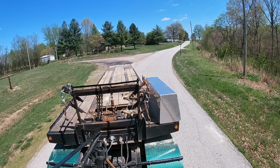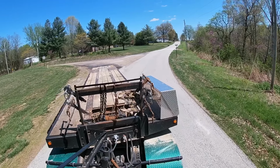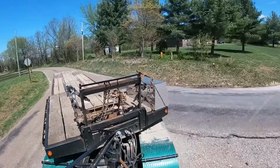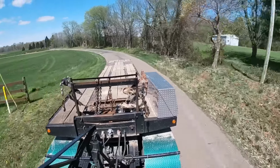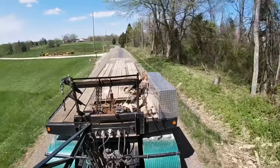And as I'm backing up here, you're going to see me stop and start a couple times. I'm just switching from low side to high side. In case you don't know, these have low and high reverse in them. So I do high side through the straights, and I don't quite have what it takes to do high side through the curves. I'm not that skilled of a backer. So low side in the curves, and then I'll point it out for you at the beginning here so you know what I'm talking about.